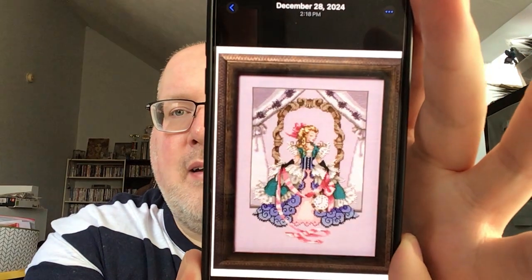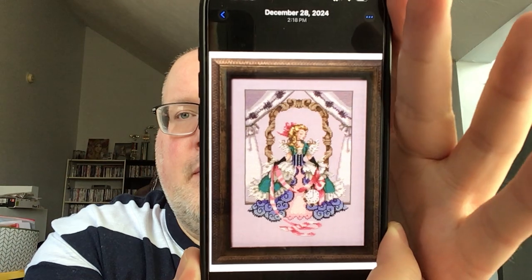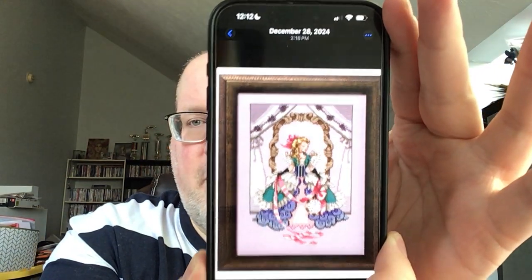So for plans, February is Fancy Lady February. So I'm going to keep working on the Alice that I just showed, and I'm also going to bounce back and forth between her and Mirabilia Alice. So that's the cover photo. And this is where I am.